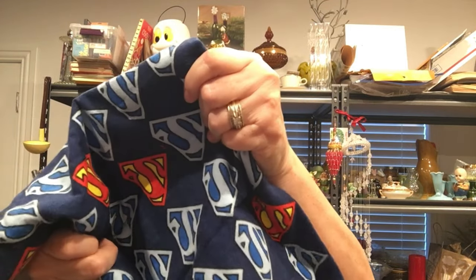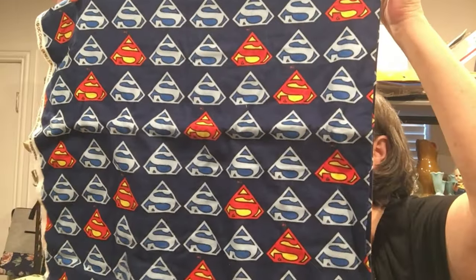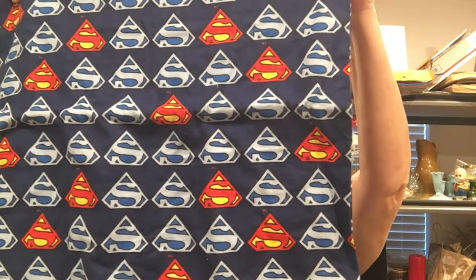Then I got some soft flannel. And it is a little bit of Superman fabric for the Superman fans out there. Not intended for children's sleepwear. And we're not even going to discuss why they started adding that.